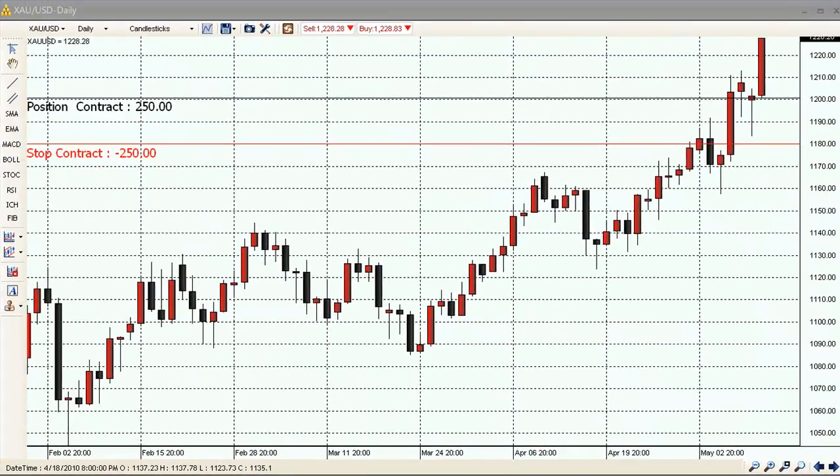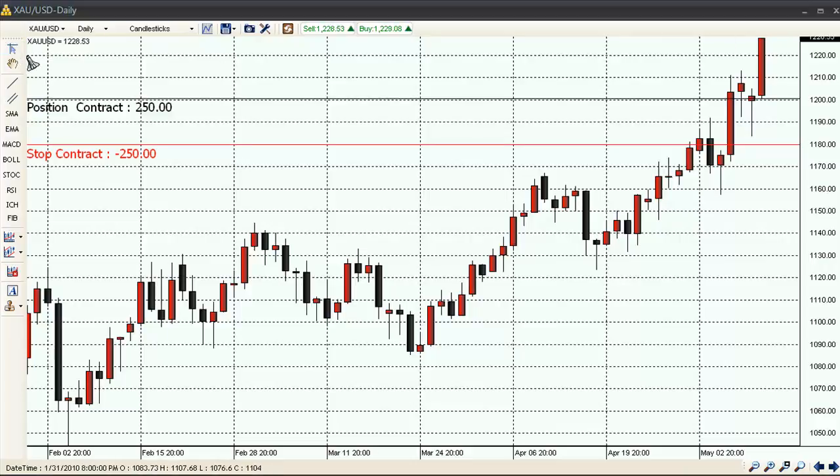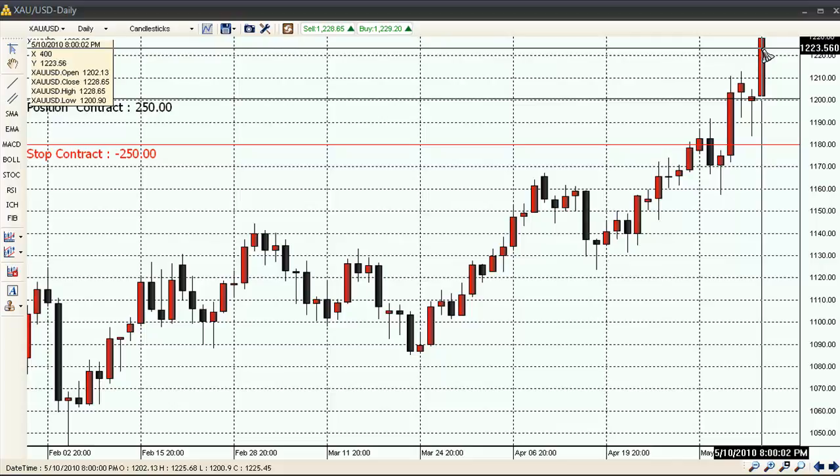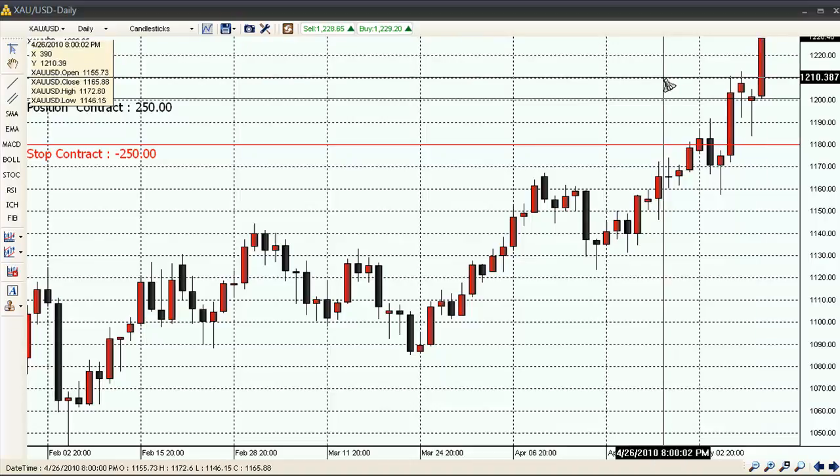Traders, we are witnessing history right now. The market has pulled into an utter breakout. We are currently trading at new record tops. And the current price that we're trading at is 1228.65. Traders, we got in right around $1,200.